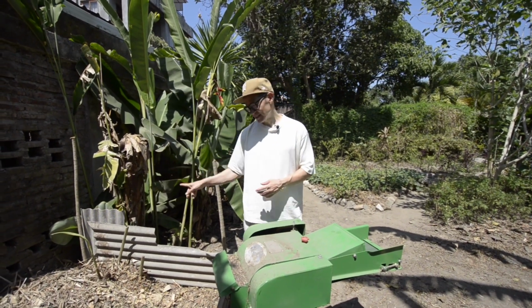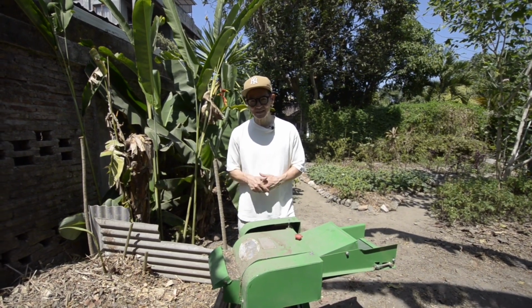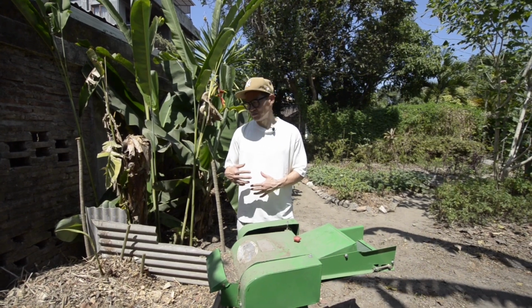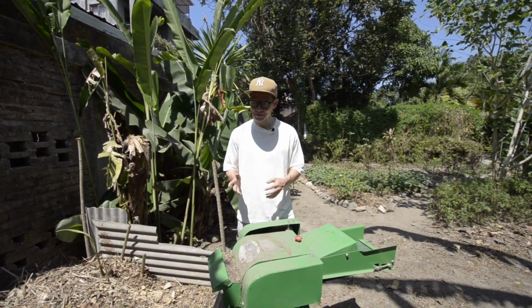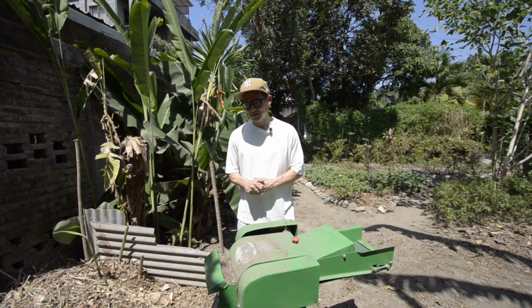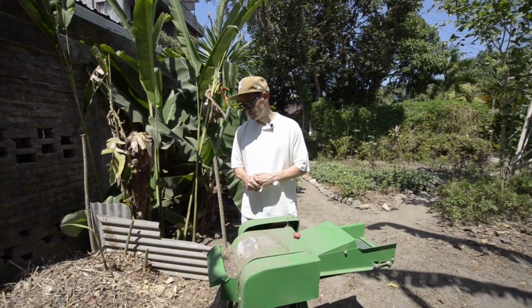Another point is that we use this stock bed to let the mulch dry in case there are some pieces which are not really dried out yet, because they may still be a little bit green, so the mulch itself also has a little bit of time to degrade.